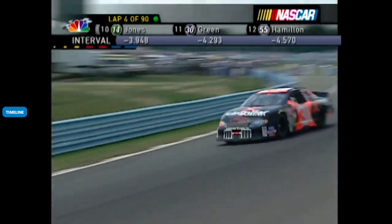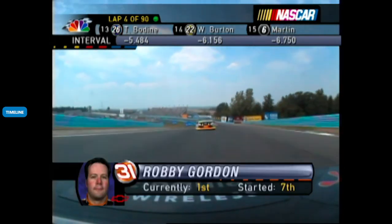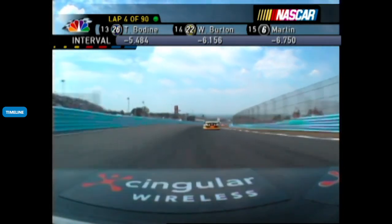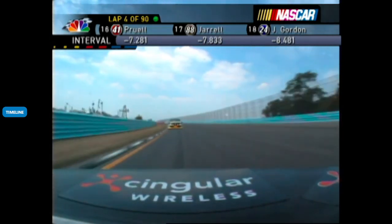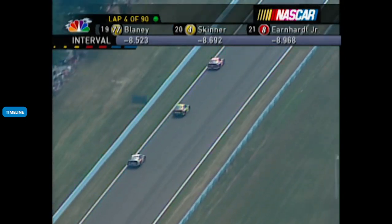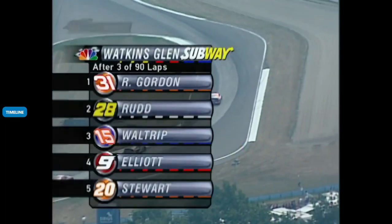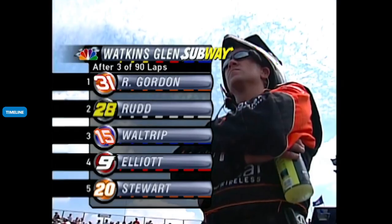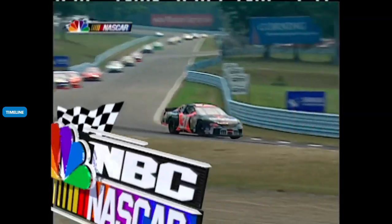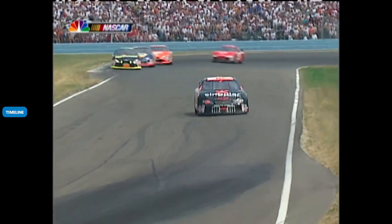Robbie Gordon to the lead in the singular car by Ricky Rudd. Took him 4 laps to go from 7th to the front. And we did see the damage on the right front of Dave Blaney's car where he made contact. So Robbie Gordon on the march early here at Watkins Glen. He's out in front of Ricky Rudd, Michael Waltrip, Bill Elliott, and Tony Stewart. NASCAR on NBC from Watkins Glen, New York, where Robbie Gordon in Richard Childress's 31 car continues to lead.